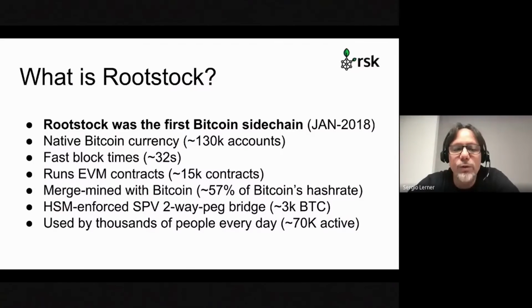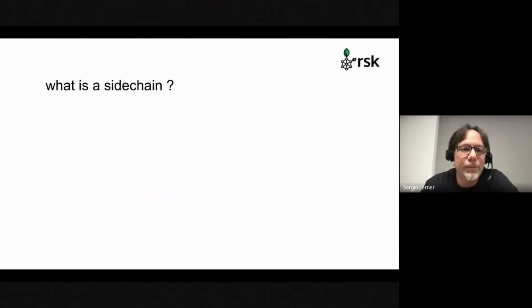And the blockchain is used by thousands of people. There are about 70,000 monthly active users in RSK. So there are a lot of Rootstockers using RSK for DeFi, also for remittances, for savings in stablecoins, and all kinds of very interesting applications. So the first question that I'm interested in talking about today is, what is a sidechain?